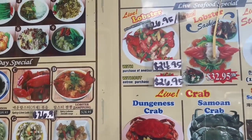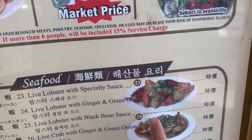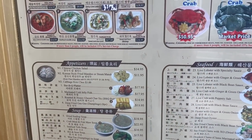Alright guys, so this place features live seafood. They got live lobster and live crab. And one of my favorite ways of having lobster is when it's deep fried and stir fried in ginger and garlic. And then also there's some lobster noodles on the bottom. So I'm gonna get it served with that.